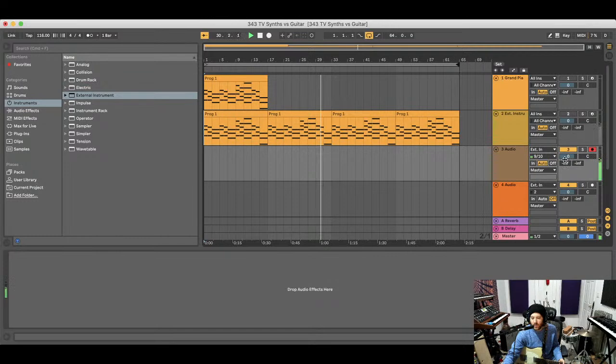It's what's called a small diaphragm condenser microphone, and it's custom built from a company called Hendy Amps in Austin, Texas. Really cool guy, Chris Henderson. You should check his stuff out. Okay, so this is my Prophet, and this is going to be my guitar.